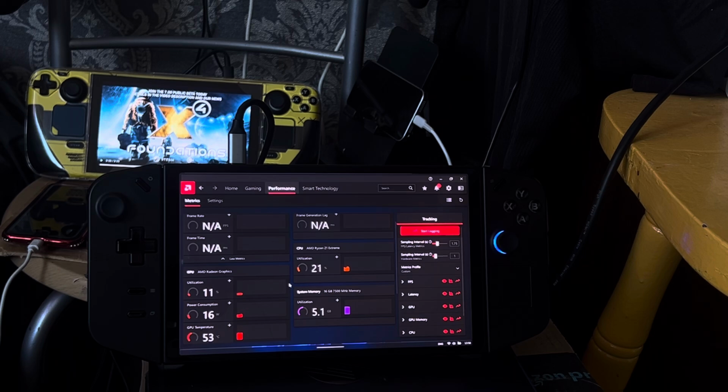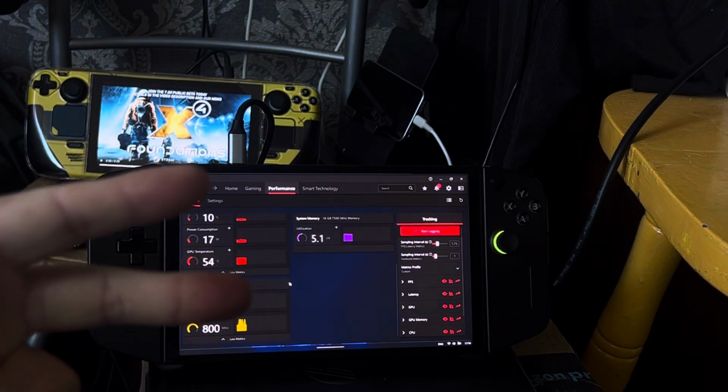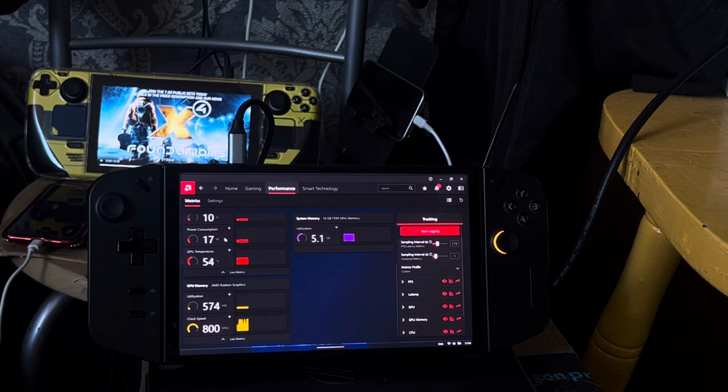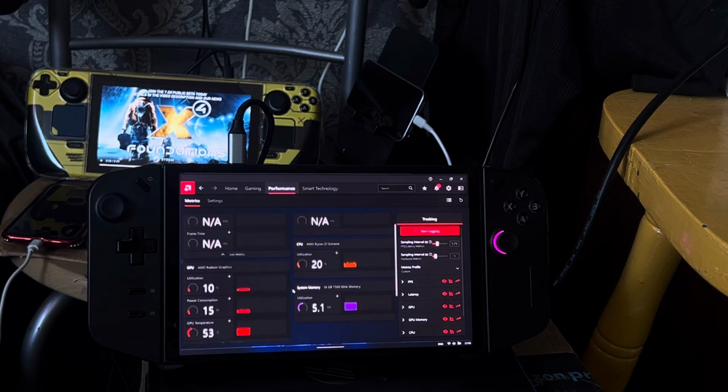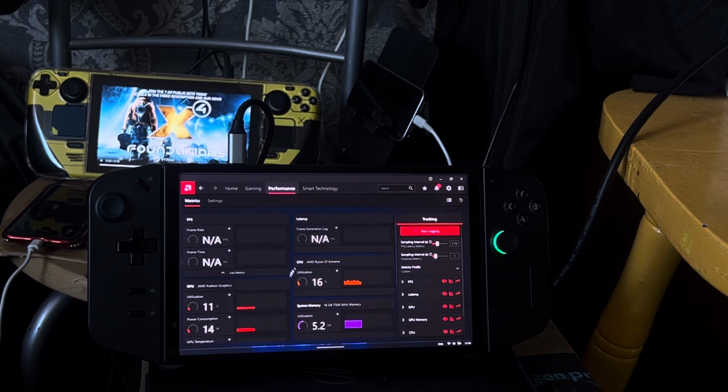GPU and Radeon graphics. You know what I discovered about this thing? It's got two graphic sets, two. This one and this one. I'm serious. It's got Radeon graphics, and it's got, well, okay, I'll prove it in a different way. Look, check this out. The CPU on this is AMD Ryzen Z1 Extreme. Shared memory 16 gigabytes at 7,500 megahertz memory.